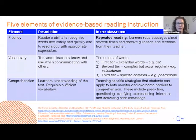Looking at vocabulary, this is the knowledge and understanding of what words mean, and also in communicating that meaning to others. So knowing what words to choose. And we've got 3 tiers of words here. So we've got the first tier, which is everyday words such as cat. The second tier, which is complex but occur regularly, such as coincidence. And then we have the third tier, which are specific context, and I had to throw in a science one because being a science teacher, there's pheromone, but there's other ones like photosynthesis or deoxyribose nucleic acid, all kinds of wonderful third tier words that I delight in.